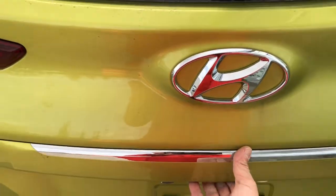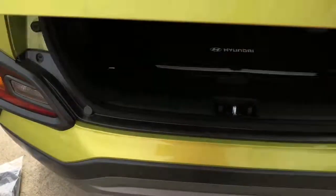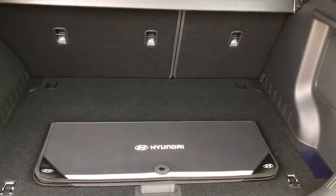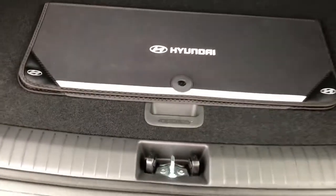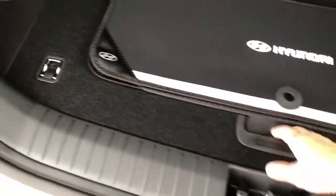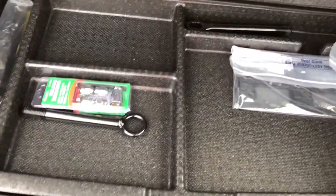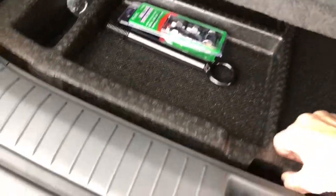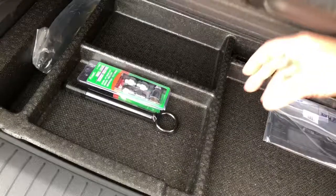Let's make our way inside. As you can see, there's lots of storage in the back. Both seats go down very nicely. Comes with what I call a little pants protector, but it's actually meant to protect your paint on your bumper. Underneath here, you've got a little tray to put stuff in, and it comes with your tire below that.